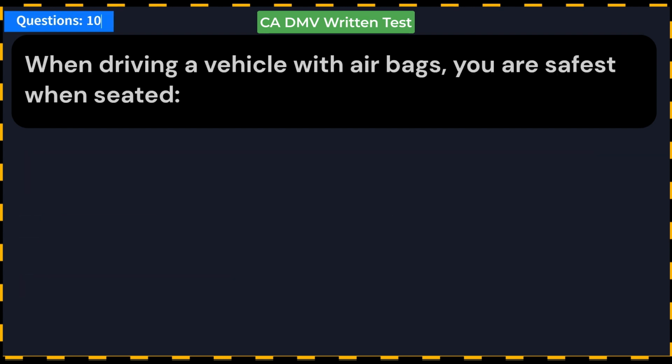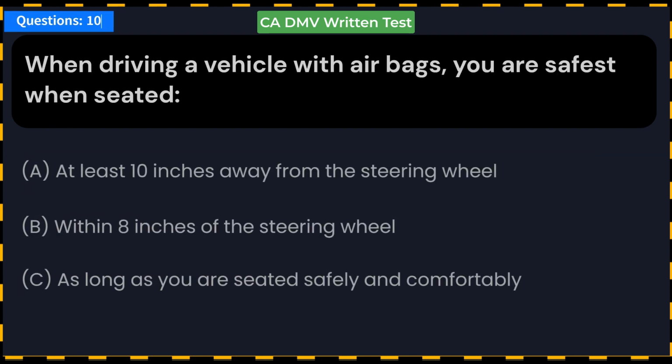When driving a vehicle with airbags, you are safest when seated. A. At least 10 inches away from the steering wheel. B. Within 8 inches of the steering wheel. C. As long as you are seated safely and comfortably.